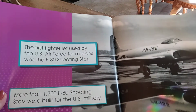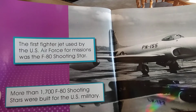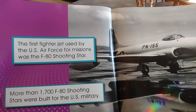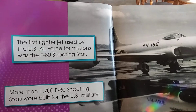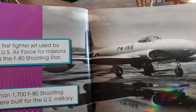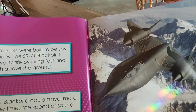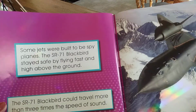The first fighter jet used by the United States Air Force for mission was the F-80 Shooting Star. More than 1,700 F-80 Shooting Stars were built for the United States military. And there it is. You've seen lots of pictures of that one, haven't you? Oh, and look at this plane. Doesn't he look like a big old bumblebee? Oh, but look what this is.